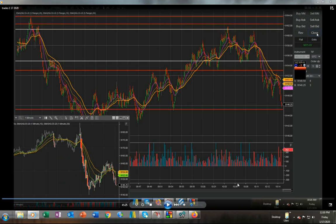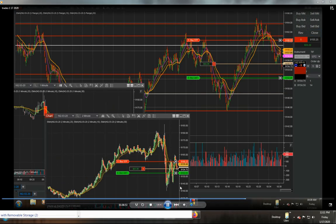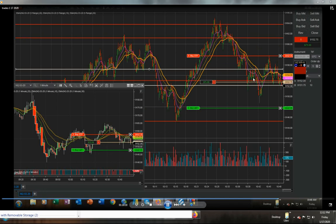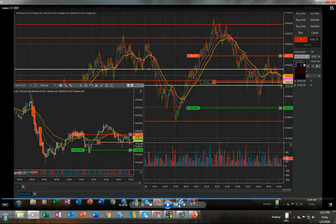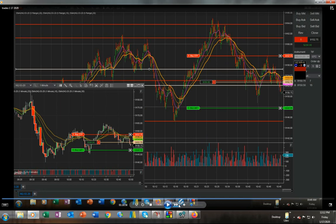So I don't always these days do just 12 tick trades. Okay, here was a nice little scalp movement down, a little bit of a pullback, breaking through that, and that was a nice little 12 ticker. This trade to me looked like a nice little pullback, second wave. And this one was a 20 tick target.